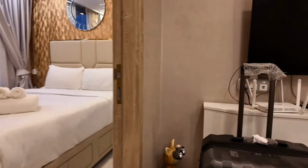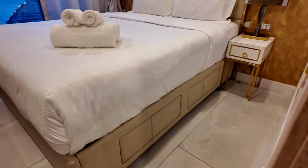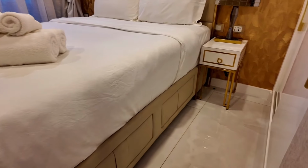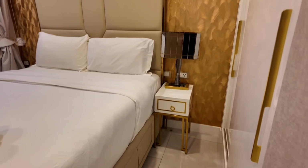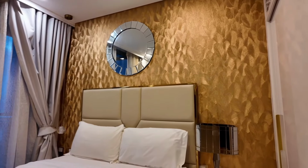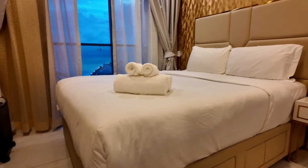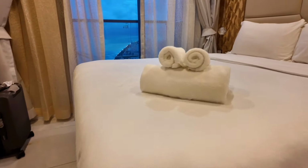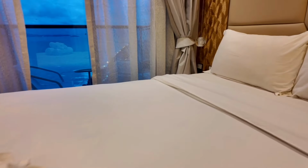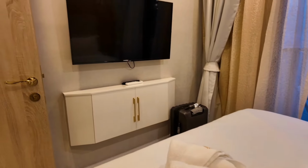And let's go to the next room here. Little guy down there. Okay, and then here's the bedroom. Super nice. I really like this. Another TV in the bedroom.